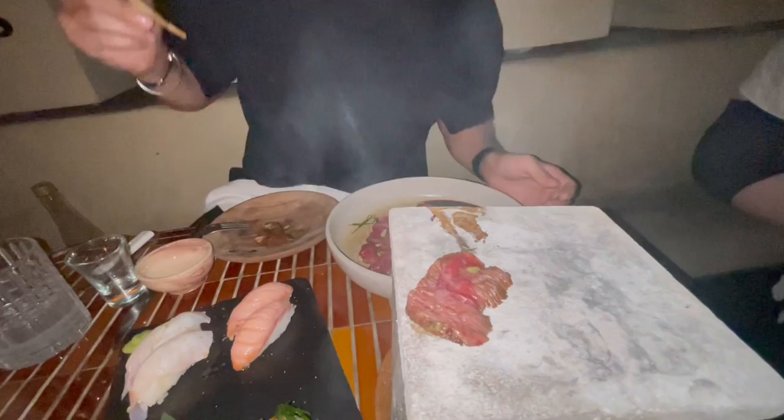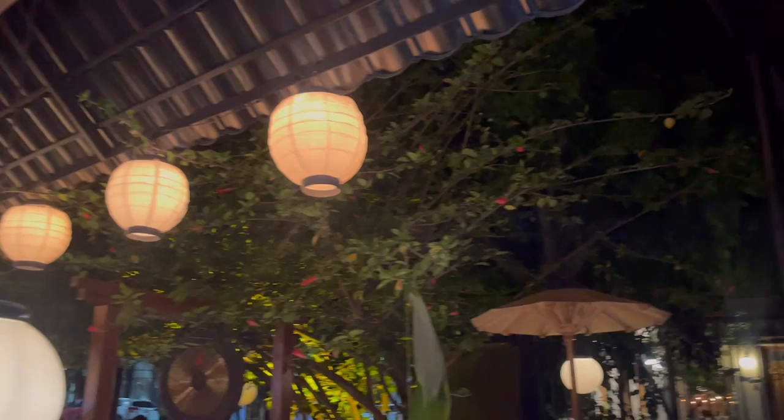But put it on there. And then this sashimi looks fire. Can't wait to try it. This place was absolutely delicious. I totally recommend it. The cocktails also looked amazing and the vibe was off the charts.